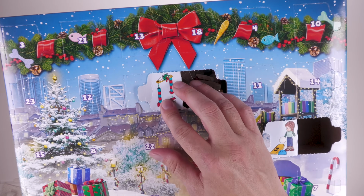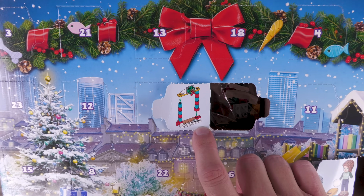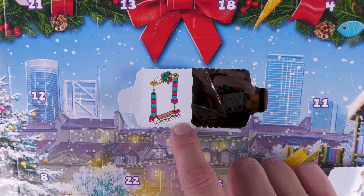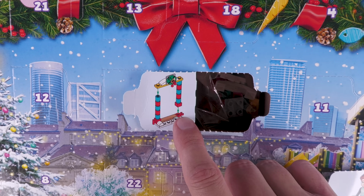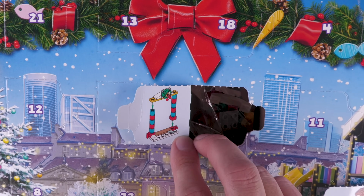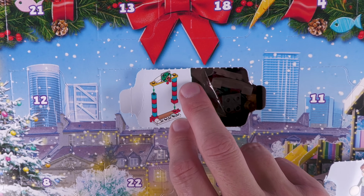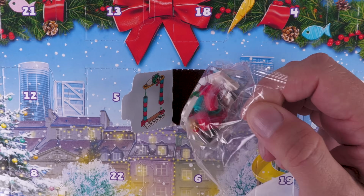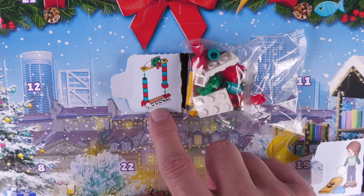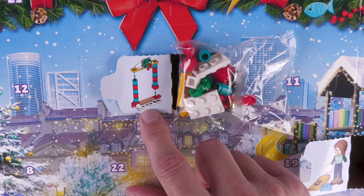What do we have? Well, it's no mini doll, is it? Oh my goodness, what is that? Is it part of a winter village? It's just some kind of festive guff. I don't know, archway, it's got some berries on it. Oh, this is what we call in the trade calendar filler. This is not going to be very exciting, but anyhow, let's put this little gift or tragedy together and see how it looks.